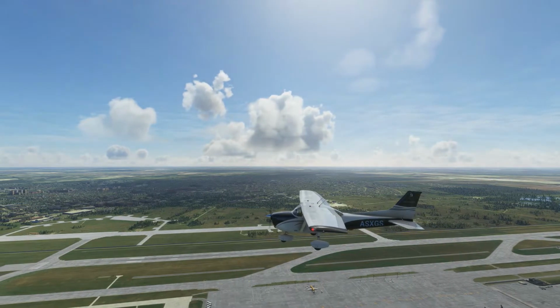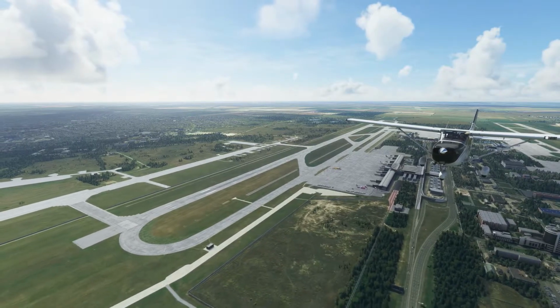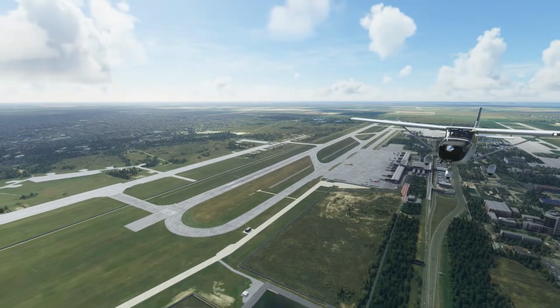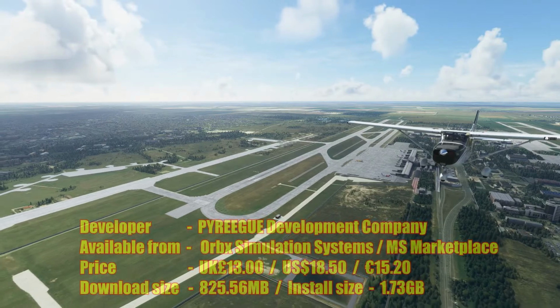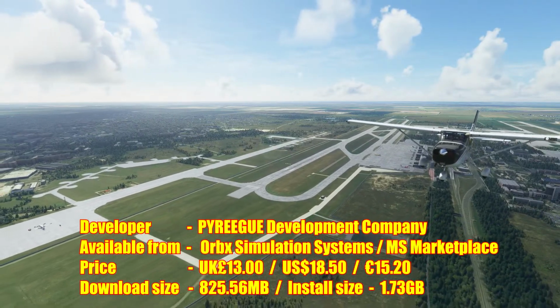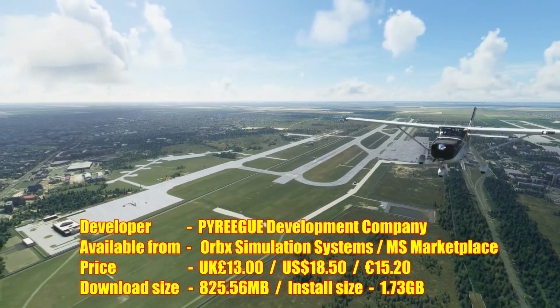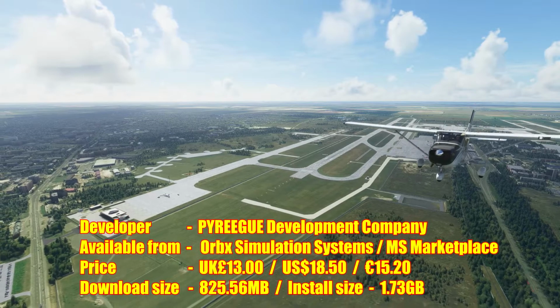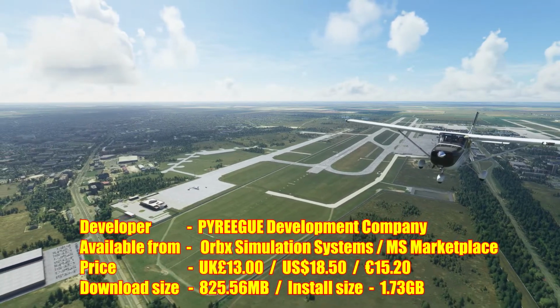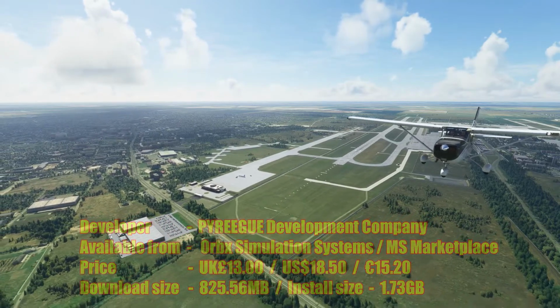So a huge airport. So this airport, you can get it from the Microsoft Marketplace, or you can get it from Orbix. Cost us around £13 UK, about $18.50 US, or about €15.20. Download size, I'll put these figures up. It downloads 825.5 meg, and it installs to a size of 1.73 gigabytes.